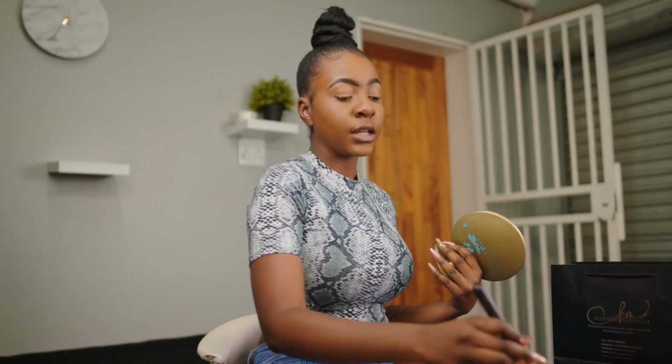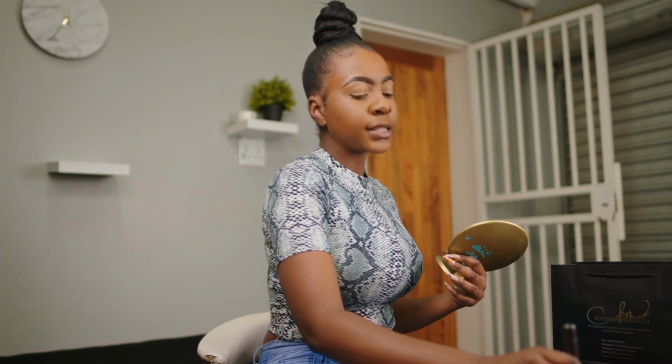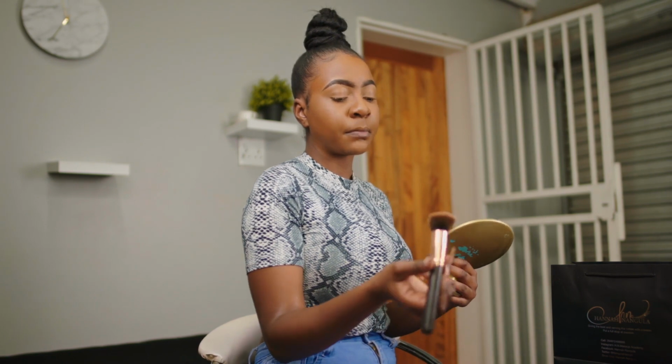The good thing about translucent setting powder is you can actually use it all over your face because it's not too light. It doesn't show, it's white but it's not light at all. That's the difference between the setting powder and the translucent powder, because the yellow setting powder will cause this yellowness on your face, and that's why we mainly use it on areas that we've highlighted and not all over the face. But the good thing about this powder is that you can use it all over your face. Not a lot of it, but just a subtle amount of it.